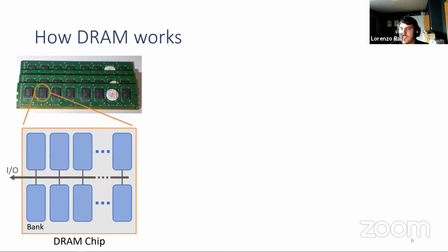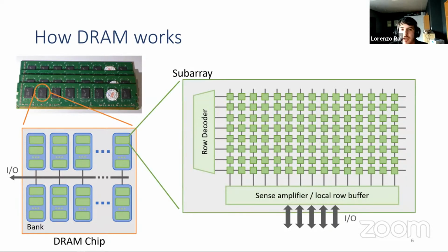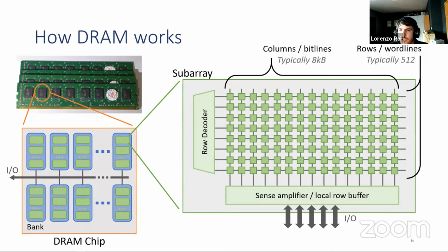A DRAM chip consists of multiple banks, which are further subdivided into subarrays. The subarrays contain the actual memory and are organized into rows or word lines and columns or bit lines. At each intersection between a row and column, there is a single DRAM cell, which acts as a 1-bit storage cell. Typically, DRAM has around 512 rows and around 8 kilobytes of columns. The bit lines are connected to a single sense amplifier for each line, acting as a local row buffer. The local row buffer is then connected to the I/O bus.